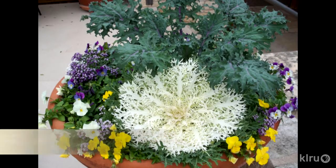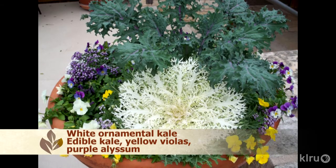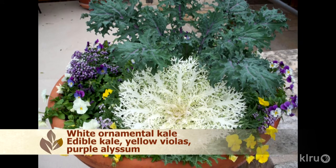Now you will have to do some protection for these containers from freezing. Most of these will like to be protected when temperatures are going to be below 30. So you'll have to do a little more protection with container plants than you would with plants that are in the ground. But use row cover or the new blankets and cover them up and then uncover them as you need. And you can also put flowers in, mix things like pansies and alyssum that attract beneficial insects.